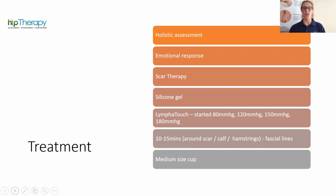So what did I do in terms of my treatment with this client? Well, as we know as clinicians, a holistic assessment is vital at the beginning of any assessment with your client. You need to look at their posture, their moving, their breathing, their function, their range of movement, their pain levels, before you've even started to look at the scar and how you're going to treat that. So we went through everything.